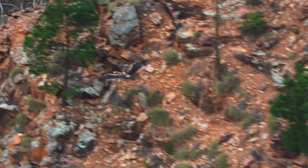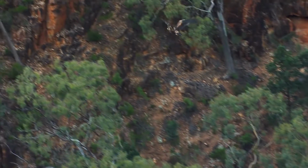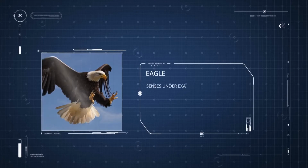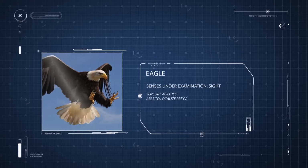Once locked on, he gets airborne, never losing sight of his target. The instant he gets the all clear, he strikes with his massive talons. An eagle can spot a rabbit from more than 3 kilometers away. Its Special Forces eyes are almost unmatched among vertebrates.